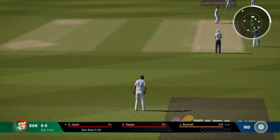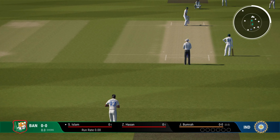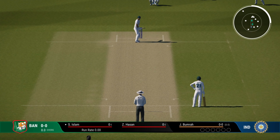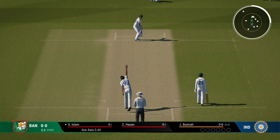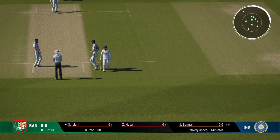Okay, everything looks set up to get this match underway. I think the new ball will get movement, so the openers will need to be wary of it. Quick onto that in the infield.